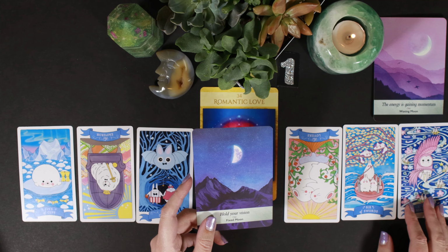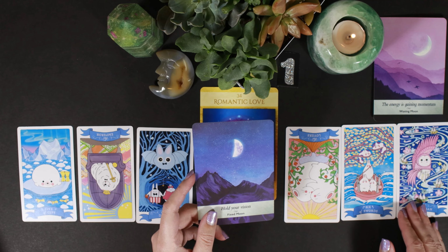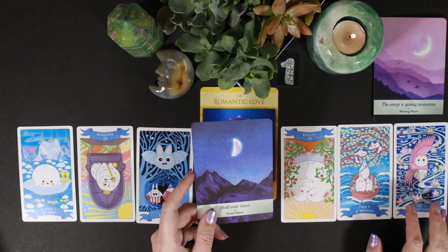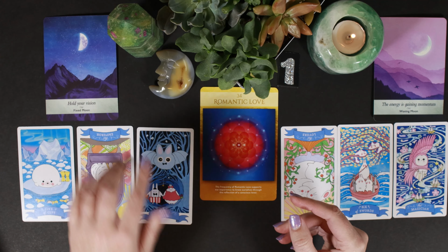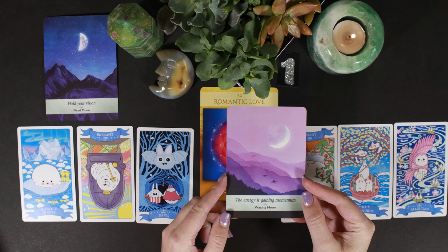There's a level of freedom here. There's a level of understanding how you are creating your universe. You're creating the perfect relationship for you. You are creating yourself to attract that perfect person for you. And don't settle. There's no settling here. Hold that vision. And then the energy is gaining momentum.